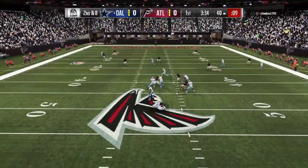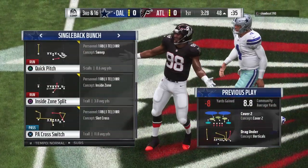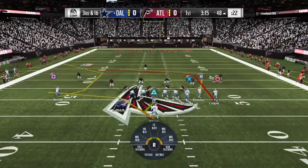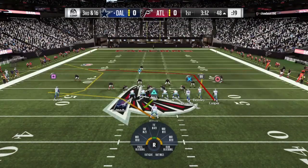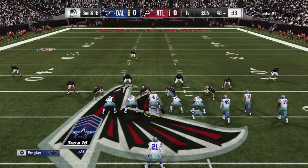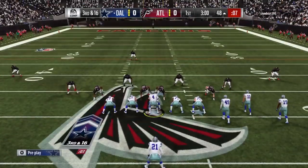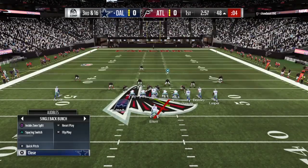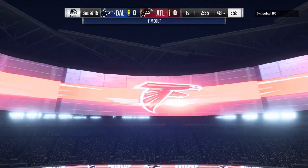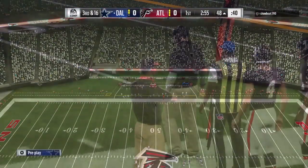Prescott now on second down. And he's going to be sacked. They sack him back right at the midfield stripe. Takk McKinley in there to drop him, and it'll be a loss of about 8. They'll need a big play here, will Dak and the Cowboys after the sack. It's 3rd and long. And now with the play clock winding down, Jason Garrett opts to take a timeout. They'll have 2 remaining as we step aside here in this first quarter.